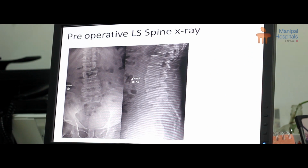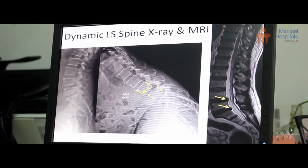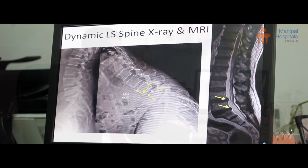These are the radiographs of his lumbar spine, which look apparently normal on his standing radiograph. However, we got a surprise when we did his dynamic standing forward flexion X-ray, which showed the L4 vertebra to be slipping on top of the L5 vertebra. And here is the MRI showing the lumbar canal stenosis at L4-5 and L5-S1.